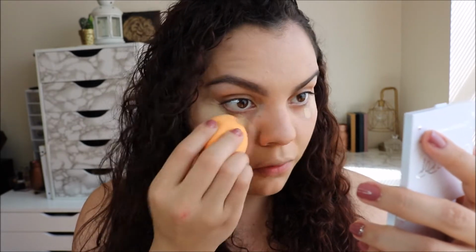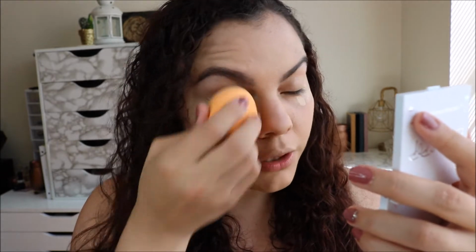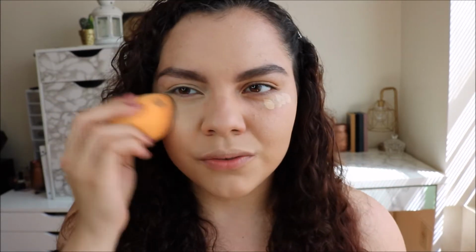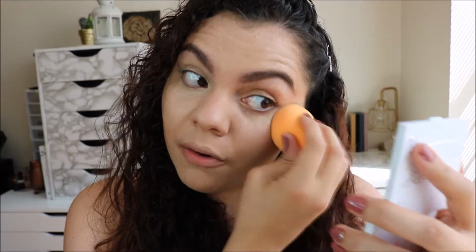Very full coverage. Yeah, for sure. I was in between like 3 of these. I didn't know which one to get, and which was what held me back from buying it, because there's nothing more frustrating than buying something online and then, regardless whether you can return it or not, it's just frustrating, you know? Look at how far just a little pump went.